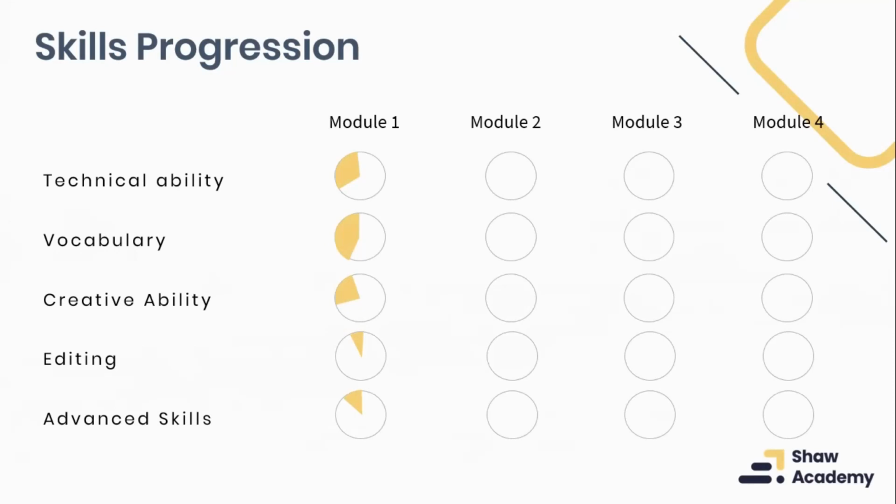Now, with our skills as well, we've added quite a lot of skills in this lesson, particularly with our creative ability. So it's great to see that move on quite significantly. Our vocabulary is expanding in every single lesson, and a little bit of editing and advanced skills as well. Editing is actually something that happens in camera as well. Editing is not just applying changes to your photographs after they've been captured. It's about thinking what photographs you want to keep, and even that thought of composing could be considered almost editing, because you're deciding what you want to put in the frame and what you want to leave out.